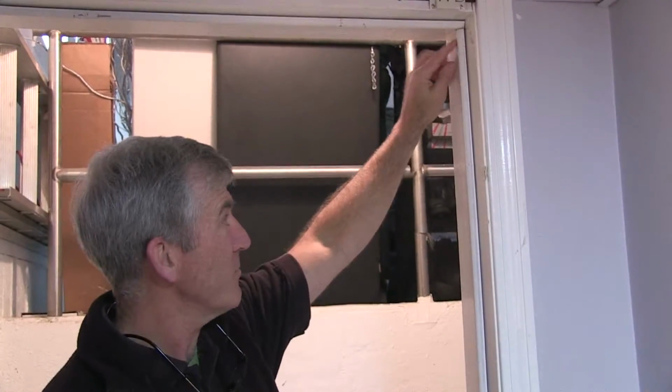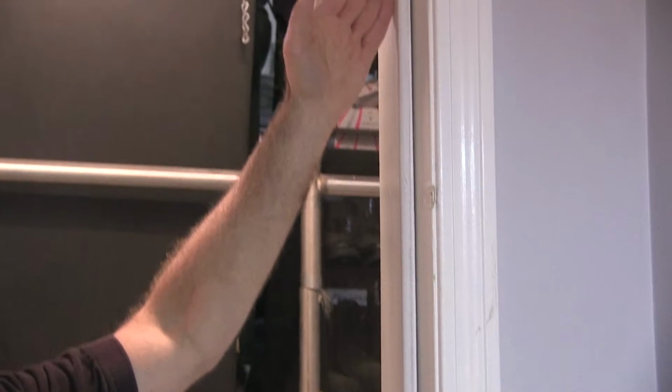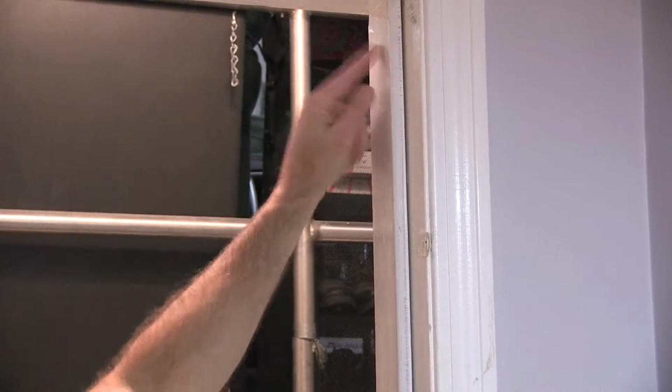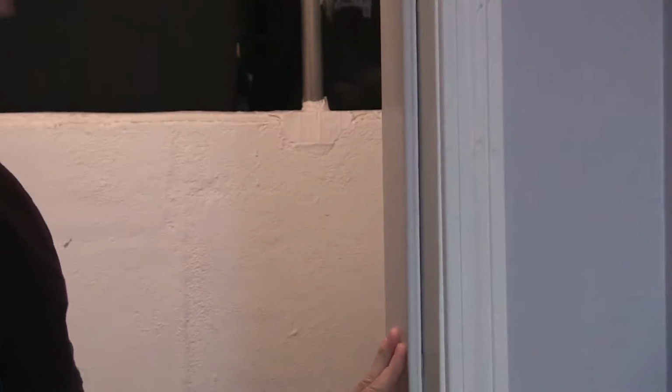Now, one of the things I also look for and discuss with the homeowner is how this weather stripping is working. Do they feel anything? Because we have enough space here, we could actually put another piece of weather stripping on, which would add another layer and help if the door isn't closing as well as it should.